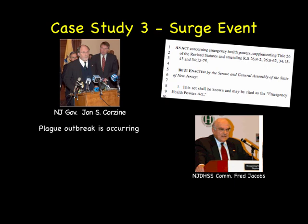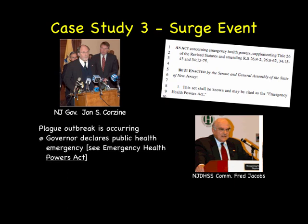The sputa contain a gram-negative rod, and when analyzed at the Public Health Laboratory by LRN rapid methods, the results are positive for Y. pestis. The governor declares a public health emergency based on this LRN data and epidemiologic picture as authorized by the recently enacted New Jersey Emergency Health Powers Act.